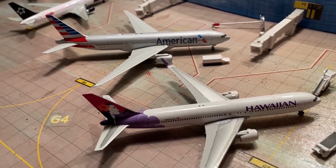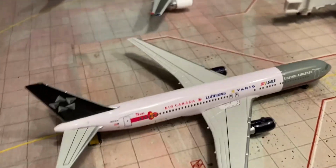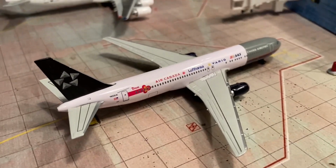Next, we have Star Alliance parked aircraft, which have been allowed to park on this side of the airport. The first is a United Airlines 767-300.